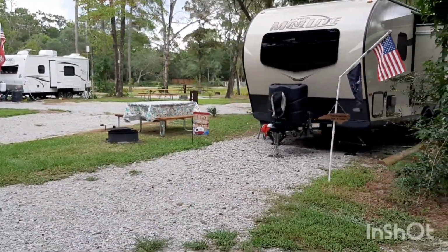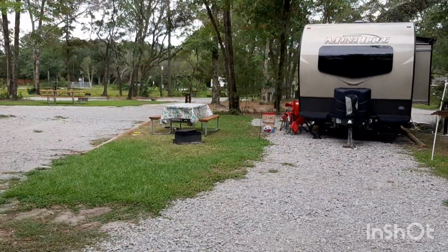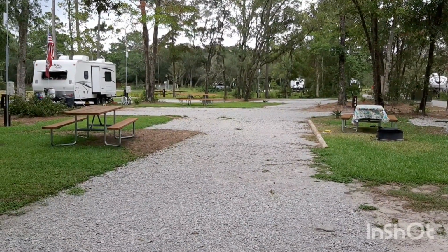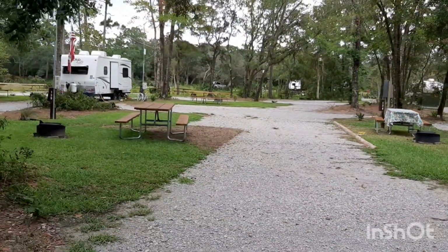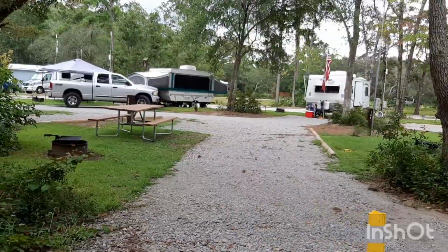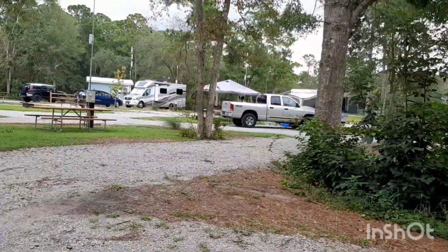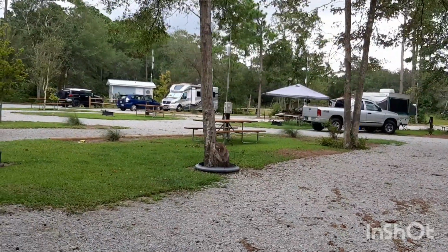Anyways, alright, this is site 137, obviously for a smaller camper. I don't know why I said 37. 137 through 153. Did I say that, Aubrey? Do you remember? Anyways, 138. 139. This is 140.